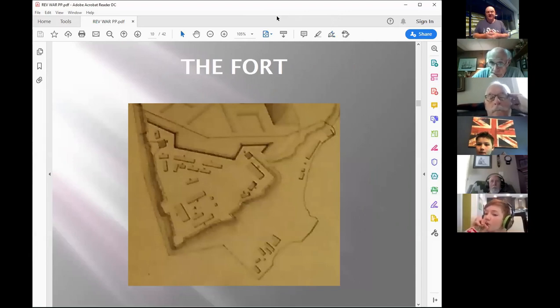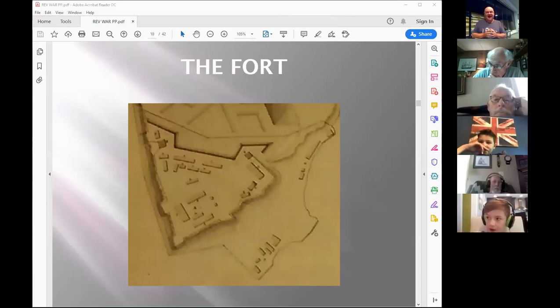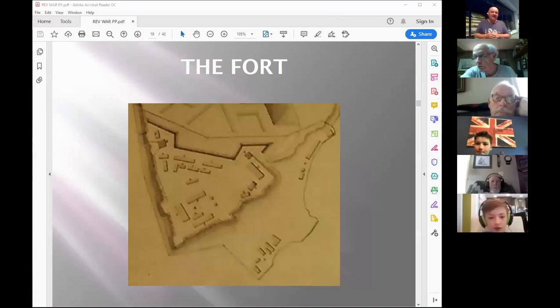So let's look at the fort itself. Here is a map that was drawn of the fort in 1780. It's called the Terrett map. And you can see the fort itself. You can see that there's the French castle down there in the lower left-hand corner. There's a cluster of buildings in front of it. Further up the map are some barracks buildings. The redoubts are there, the provision storehouse, the powder magazine, and then at the very top are the outer works.